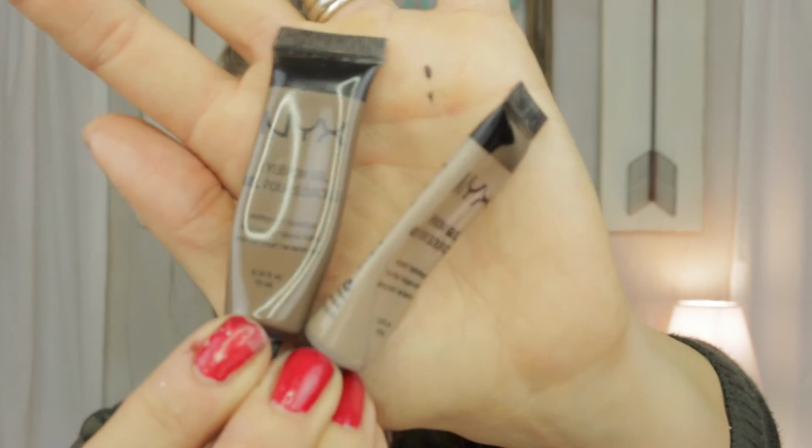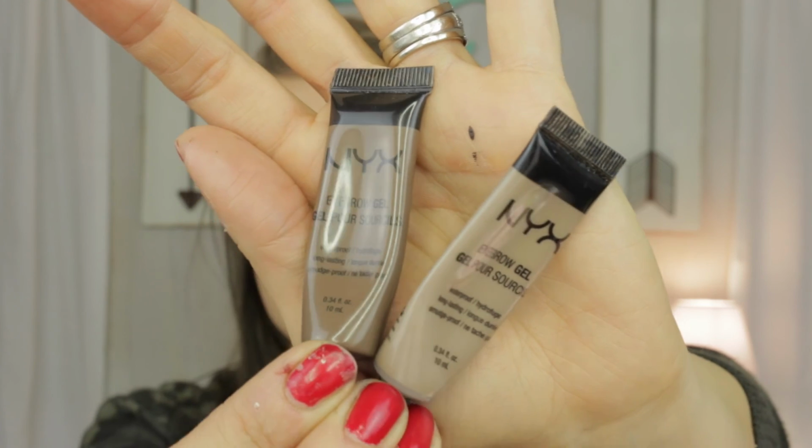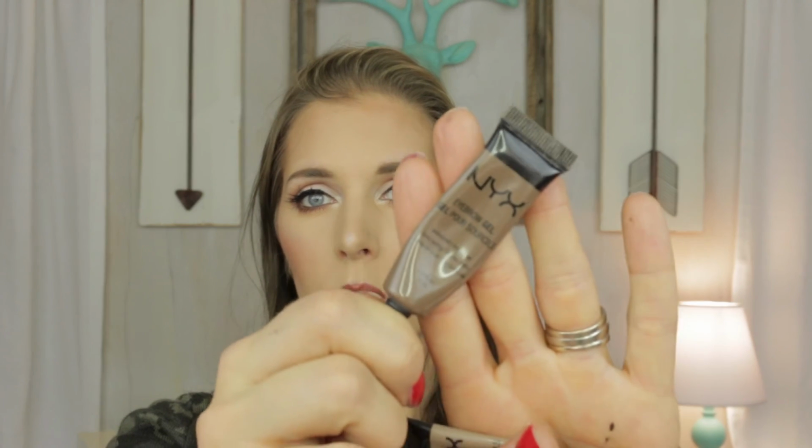So I use the NYX eyebrow gel. And I used to only use the blonde when I had lighter hair, but now since I've darkened it, I will mix in the brunette with it. And I use my Anastasia number 12 brush, I think it is. And I will pretty much paint this on and kind of carve out my eyebrows with that. And then I will set it with a powder, because even though it's waterproof, I just feel more comfortable when I set any of my creams with a powder.